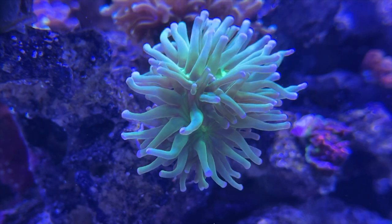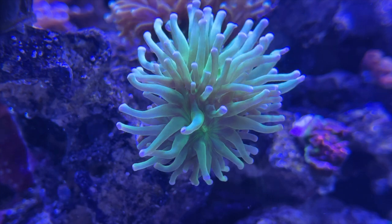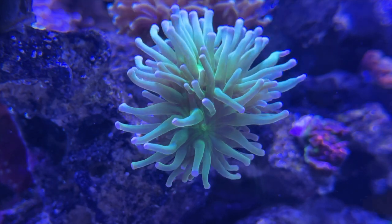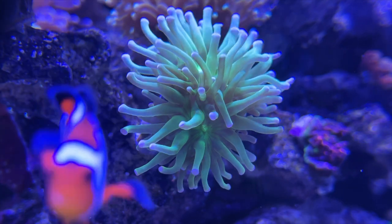So as you can see, it's doing so much better. The polyps are way more extended, and it just generally looks happier. I'm so glad that moving it actually was the main problem.